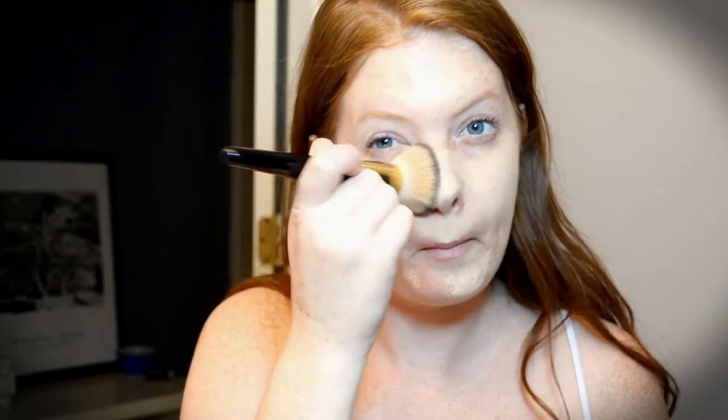A little sidetrack here. I just learned that NARS is not cruelty free, that they do test on animals, so I will be switching my next makeup purchase, probably to Bare Minerals, but back to my bird.